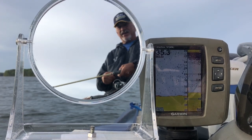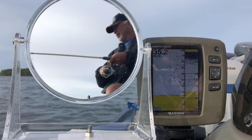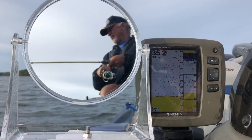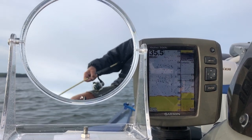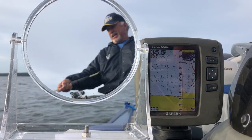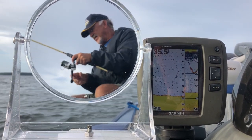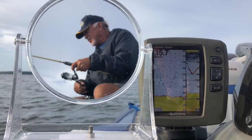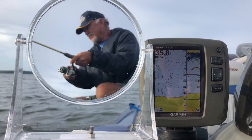Y'all bear with me. I hate the camera ain't on the fish now. But that's the situation with the doggone camera like it is. Big bass, if I can get the net on him. Big bass. That's a big one. That is a jumbo. Oh my. I'm in a jumbo.